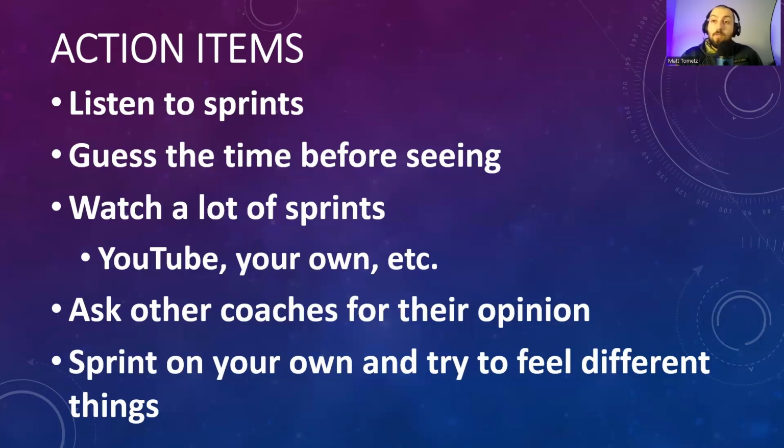You can ask other coaches for their opinion. Let's say it's a coach on staff with you or a friend across the country. Just say, hey, here's a video of our first sprint during my session with this athlete. Here's the last one. I'd love for you to try to figure out what we worked on or what got better. So use your outside resources as well.